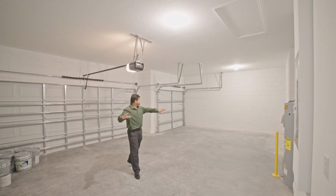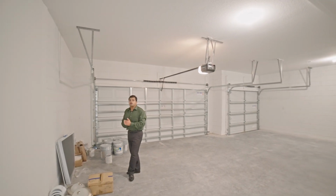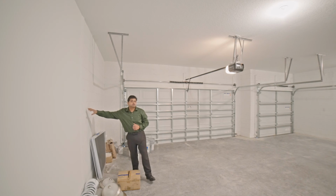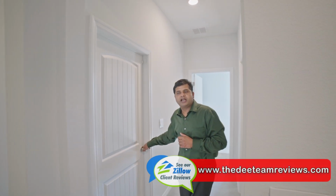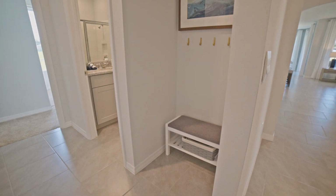So if you can look at the size of this garage, and also this is the only builder in all of Central Florida that does block over block. So if you buy a two-story home with them, they actually do block over block, and this is the only one that does that. Most of the builders have block on the first floor, and then they have a frame on the second.